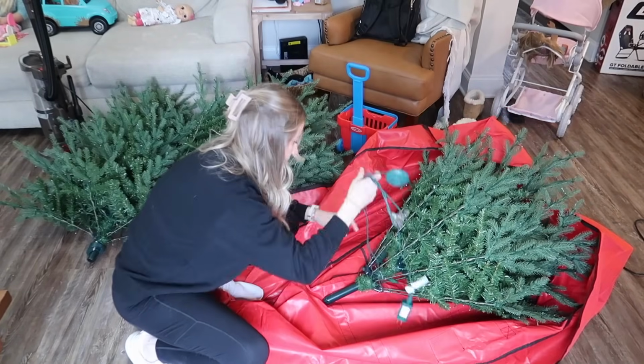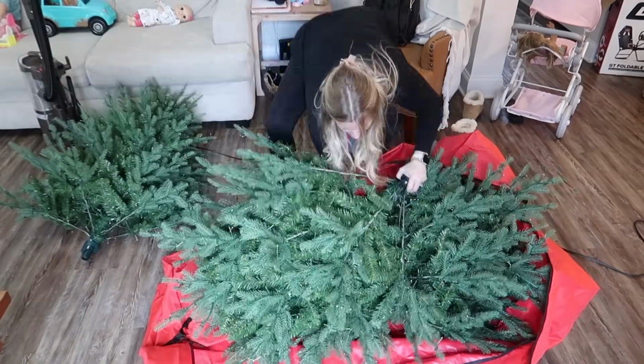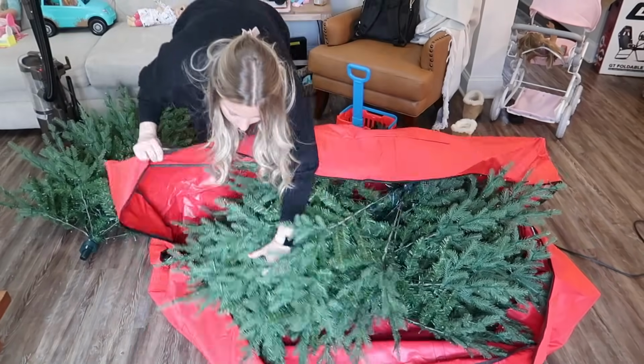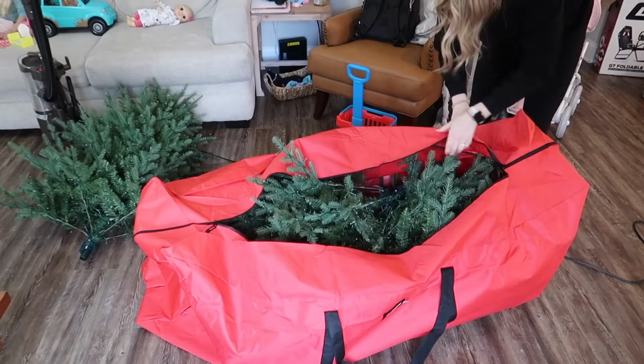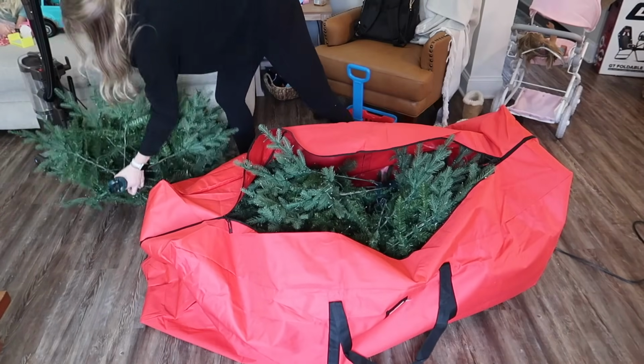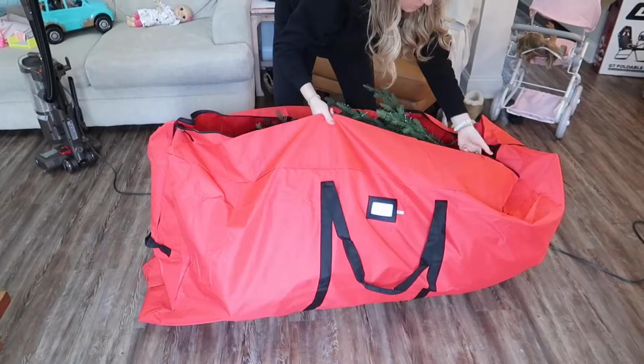So I'm definitely going to try and get this tree up earlier this year just so I can enjoy it longer. I feel like I am ready for Christmas by like mid-October, but as soon as Christmas is over, I'm like done. I'm ready for the fresh start. It's a new year. Everyone's talking about goals and resolutions and decluttering and organizing.